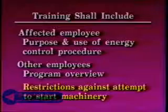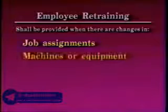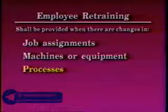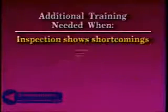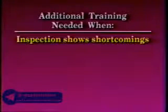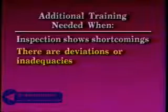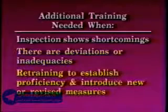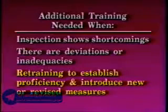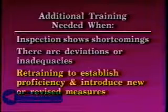Retraining shall be provided for all authorized and affected employees whenever there's a change in the following: job assignments, machines or equipment, processes that present a new hazard, and energy control procedures. Additional training shall be conducted whenever a periodic inspection reveals shortcomings, or whenever the employer has reason to believe that there are deviations from or inadequacies in the employee's knowledge or use of the energy control procedure. Retraining must reestablish proficiency and introduce new or revised control methods and procedures as necessary.